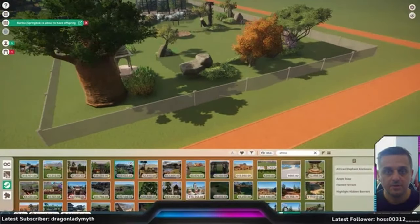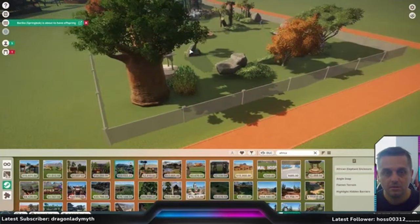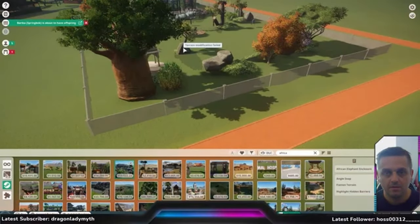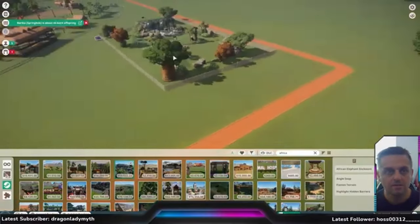Rotate it just a little bit so it's a little bit more. Can I put it there? No. Let's move that a little bit. What's actually stopping it?